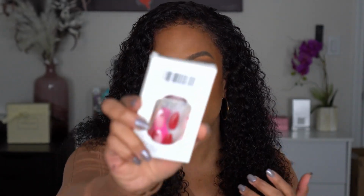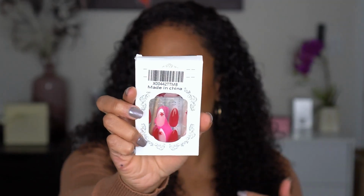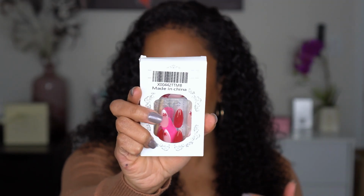This other set also, because I wasn't sure what I wanted to wear, but red and white with the little stars on them. So I was just looking for red nails at the time, but I also got these on Amazon. I haven't worn these yet, but the other ones I did.